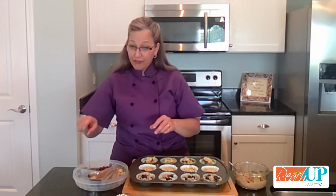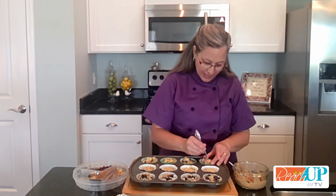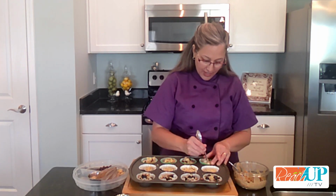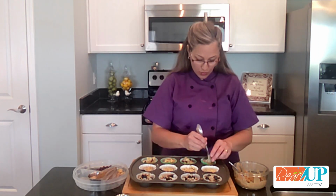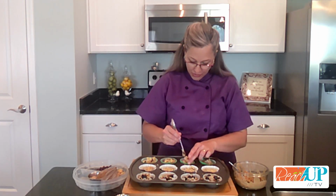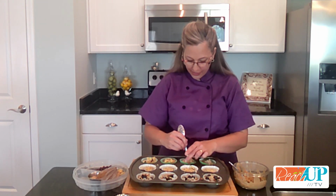All right, and then for this one, I'll use the back of a spoon. And the peanut butter is a little bit challenging to mix in there, so the bottom of the spoon does work well for this one. And I'm just going to fold it in until I can get all those ingredients into the batter.